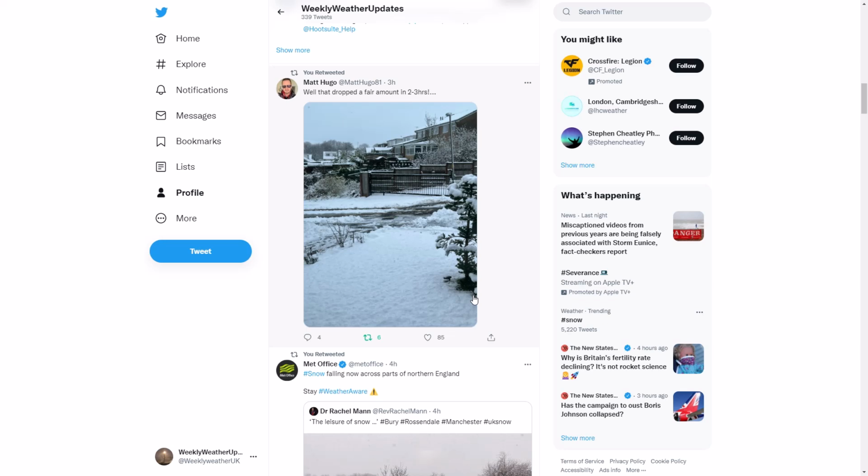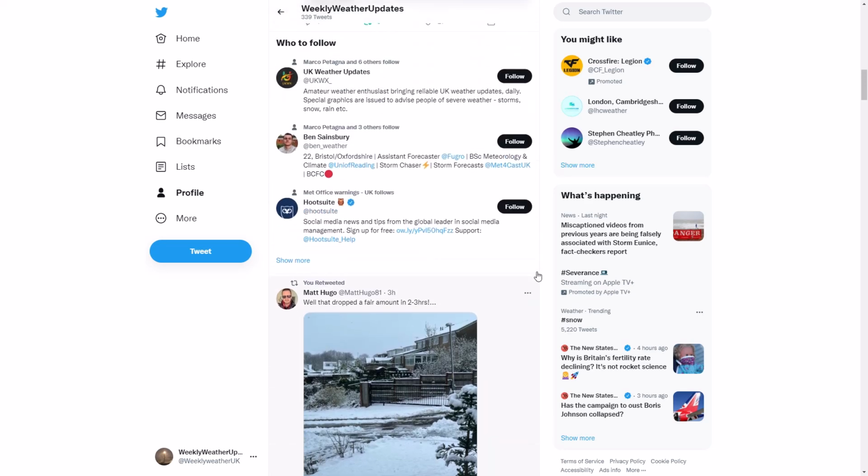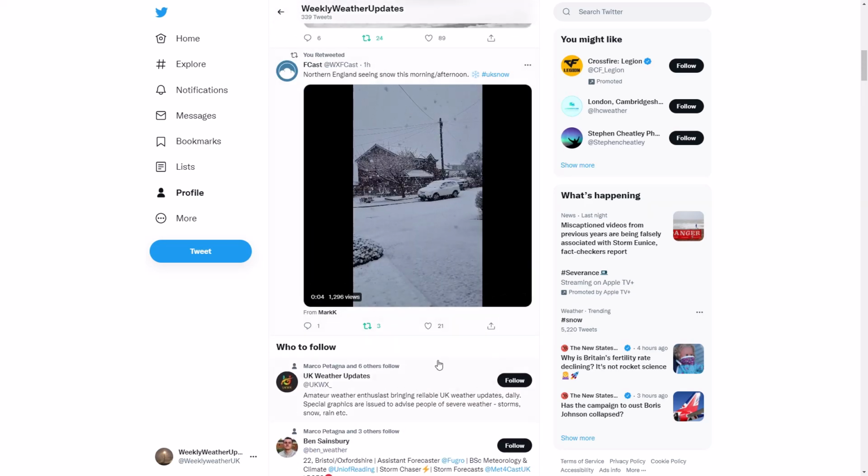Now, of course, we did expect to see some snow today, but it has fallen quite widely over high ground, and in the typical areas over northern England, where it's 100, 200 metres of elevation. And you can see it only fell in 2 or 3 hours. Really just shows you how quickly the snow can build up if you do get that intensity. And then finally, another video of those big clumpy flakes in northern England. Again, creating a covering of snow, and looking like a beautiful winter wonderland there.